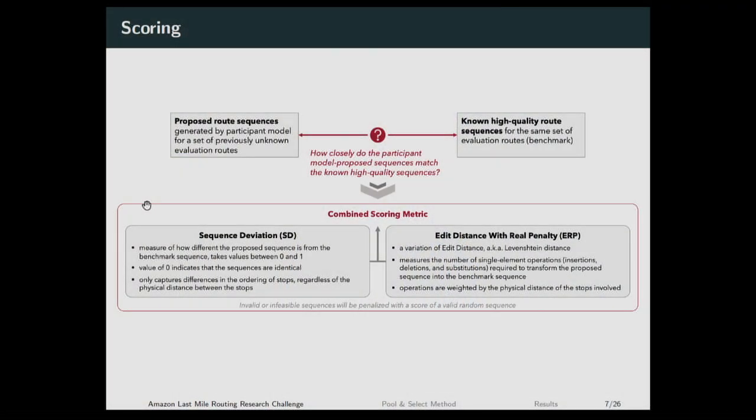In terms of scoring, there is the similarity metric between the sequences that we had to provide in the challenge and the good sequences that we had to try to reconstruct as much as possible. And this is a Levenshtein-based distance metric. So basically, given two sequences, we'll return a number measuring how much those sequences deviate from each other.